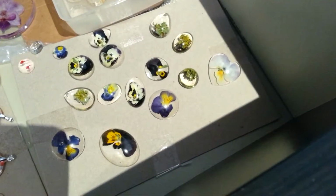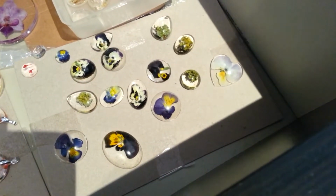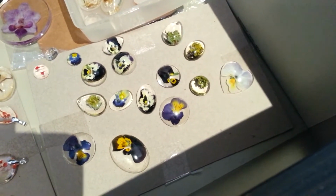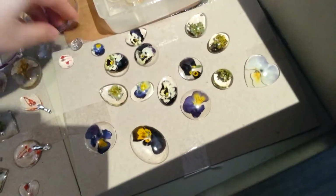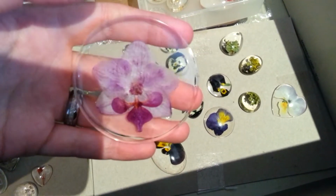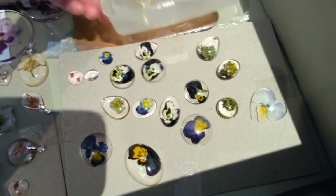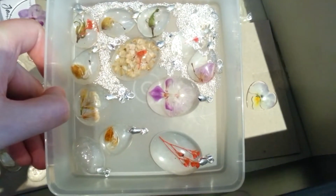These are still in their hardening process, so they're not quite ready for Etsy yet. I haven't put any holes into them, and I haven't put together their findings, so these are still going to sit until the weekend, and then I'll start attaching things. Where are you going? Stay with the group. And then I have these, which are beautiful orchids. But I'm thinking of gifting these to somebody. I won't say who.